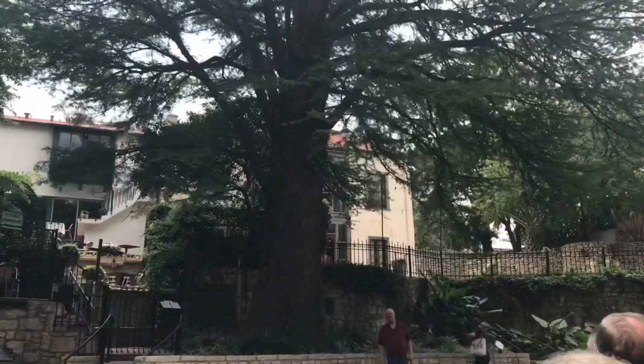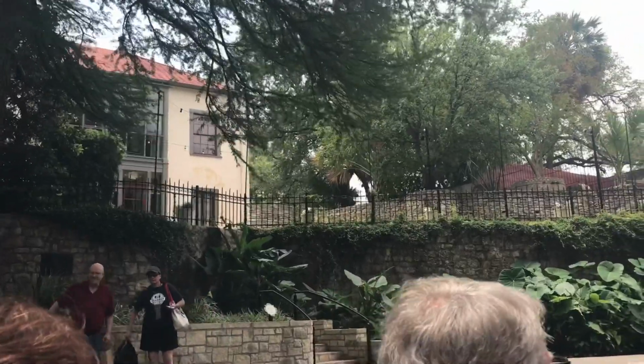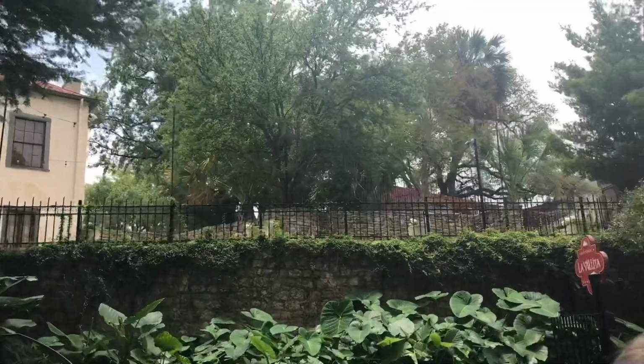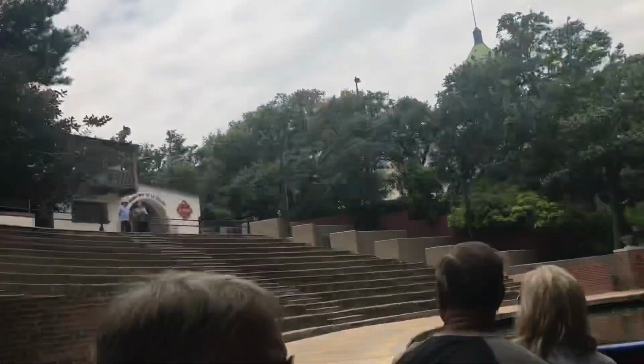Now up on the left side we have La Villita that extends all throughout the back area. It's also known as the Little Village, which is now a shop and dining area. Back in the 1700s it was housing for the Spanish soldiers. In the 1800s it was housing for the Germans. So we do have a German population here in San Antonio, mainly Fredericksburg, New Braunfels, Boerne, Green, and surrounding areas of San Antonio.